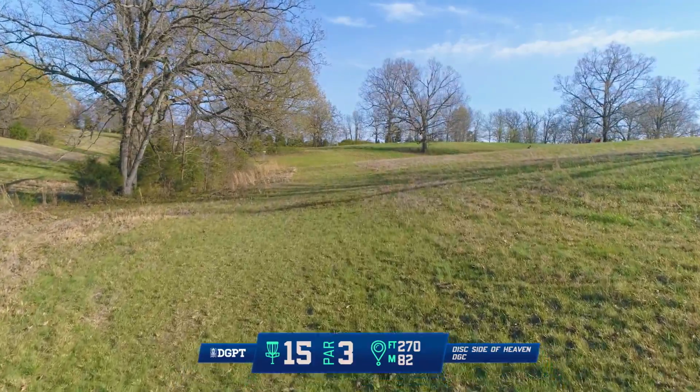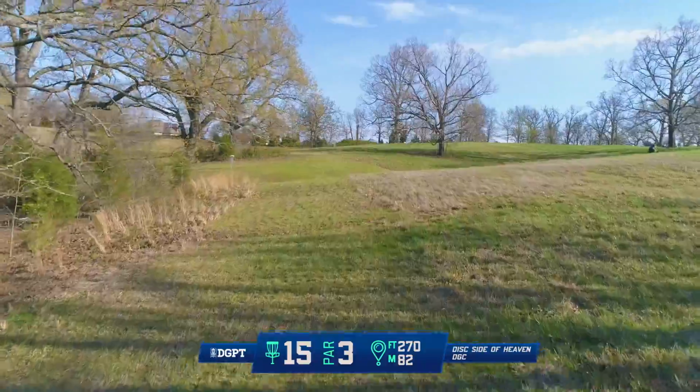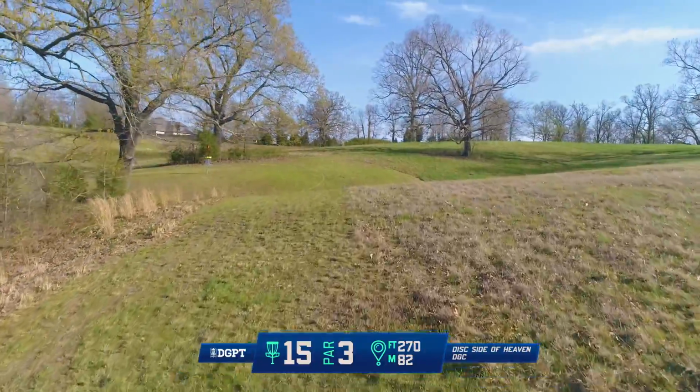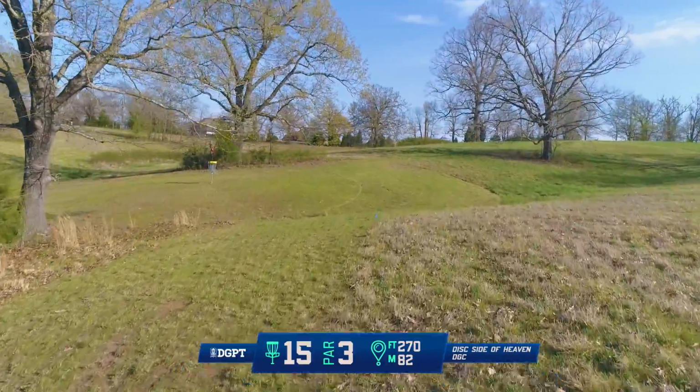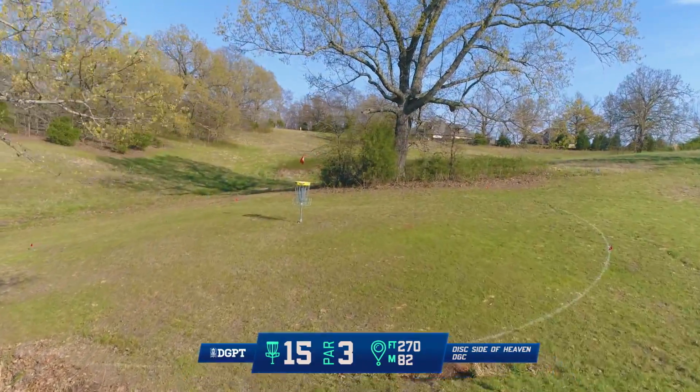Hole 15, par 3, 270 feet. Probably the easiest hole on the course, I'm guessing. It's right in front of you. Simon Lizotte made the ace last year. Hopefully we can see some more fireworks this year, but it's just a little hyzer. Got to make sure you don't fly.